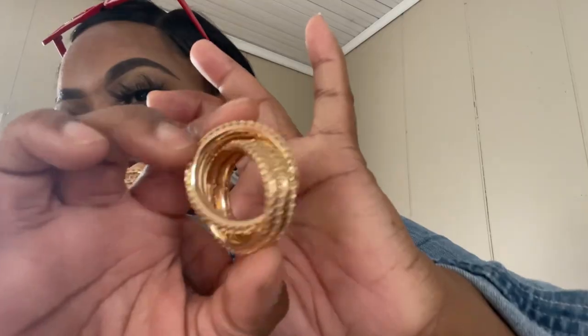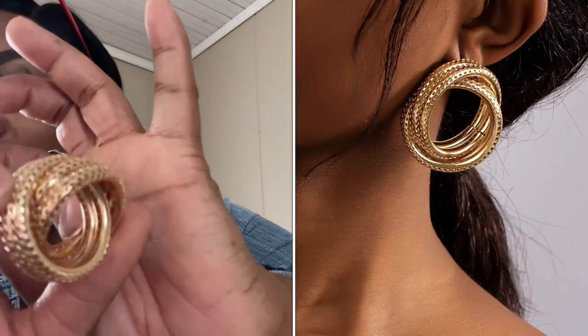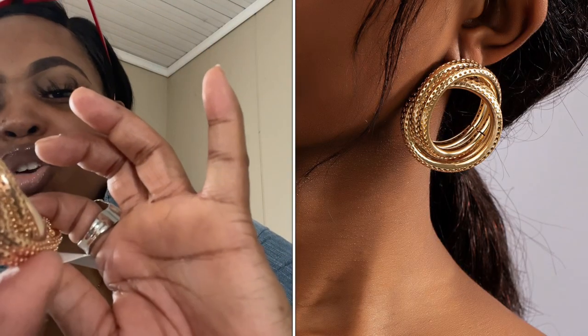And then also, I got a pair of the gold ones, which for some reason is not on the hook. Must have come off. So anyway, check out the detail of that earring. It's almost like a lot of different circle hoops or loops. I can see about four of them. I don't know if you guys can see four.